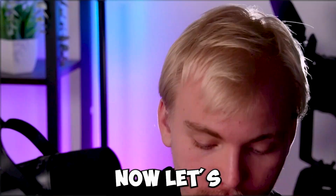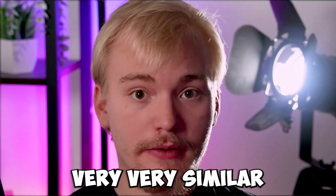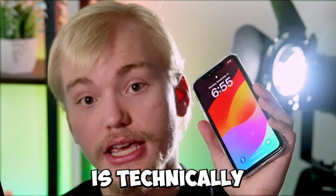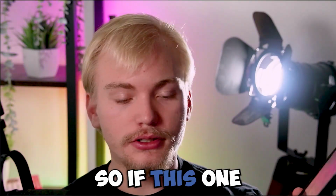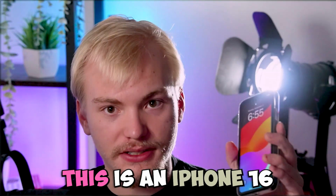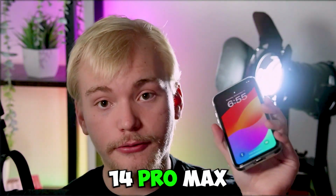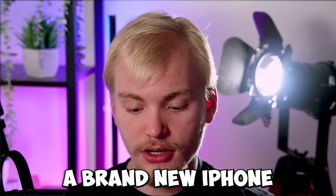Now let's go ahead and compare that to our fake iPhone 14 Pro Max. You guys can hear they sound very, very similar. Now keep in mind, this phone is technically 6 years old compared to this one being only about a year old. So if this one sounds a little bit worse, this is because, again, this is an iPhone XR that looks like an iPhone 14 Pro Max, which is also why I don't feel bad about reselling it, because it is a brand new iPhone 14.